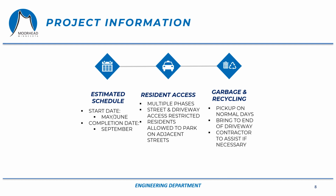We will notify the police department when we have a construction project in the area, so they should not be ticketing if you're parked on a side street. If you do get a ticket, please contact engineering staff and we'll work to get it resolved.